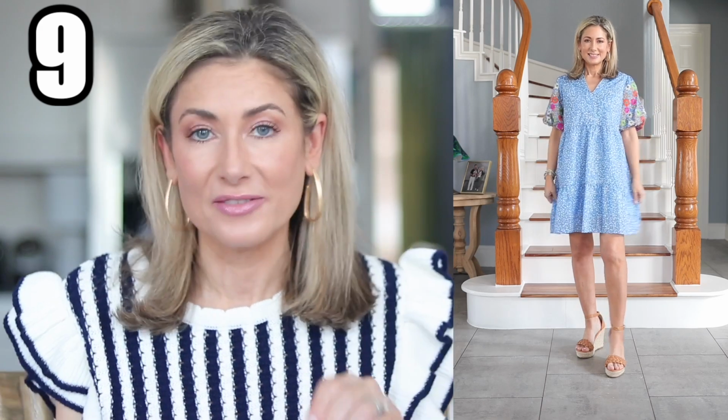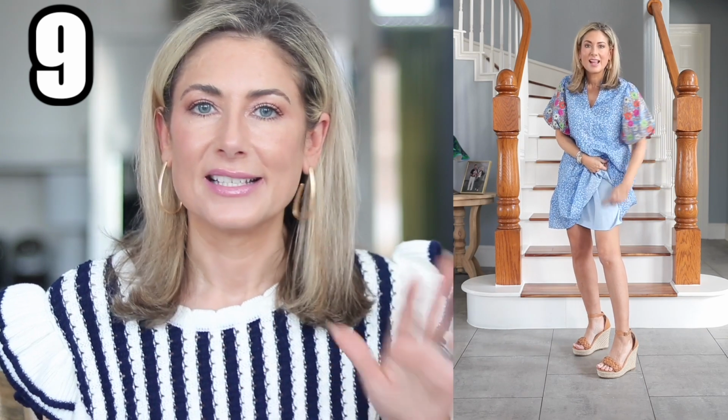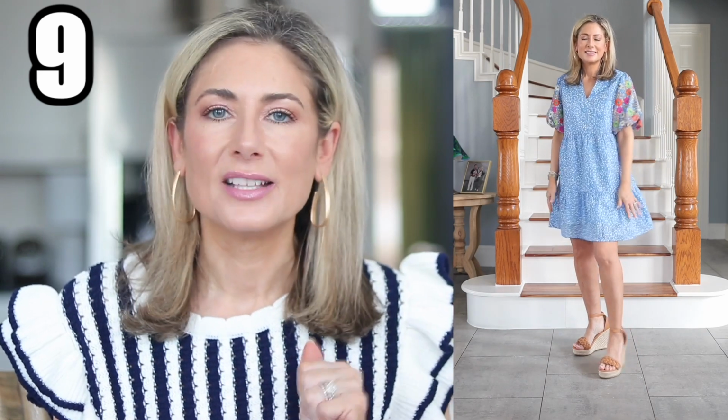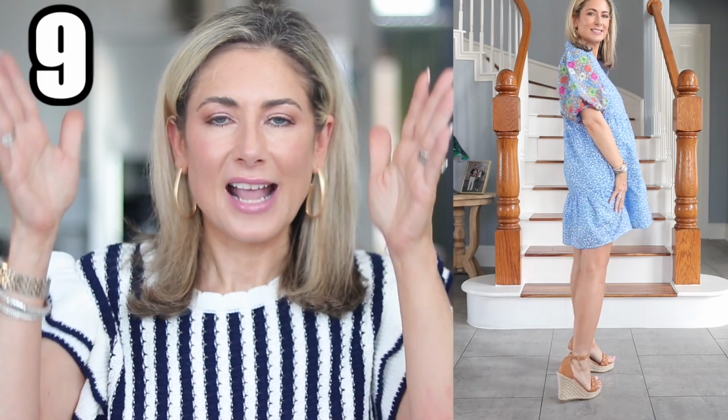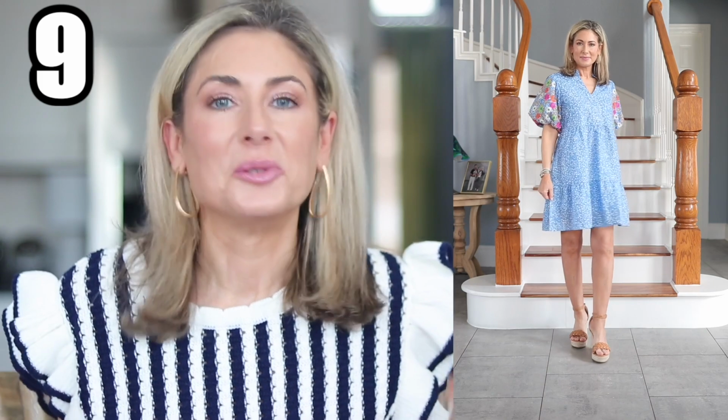So I love that this dress has a lot happening on the sleeves, but the actual body of the dress is, I wouldn't say it's sedate, but it's calming. It's beautiful. It has pockets. It's a looser fit, but it's not a shift style. It has tiers to it. I absolutely love this dress.